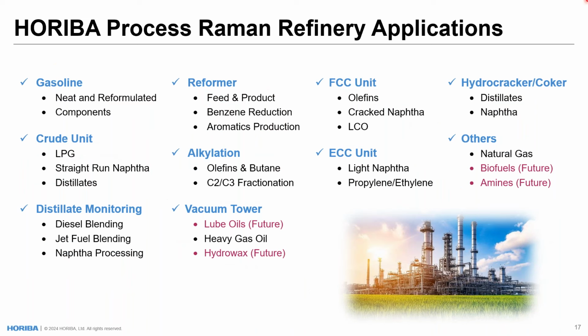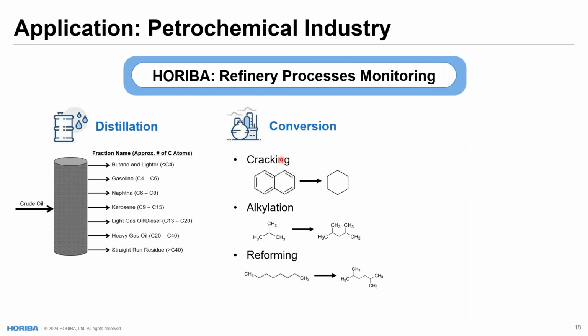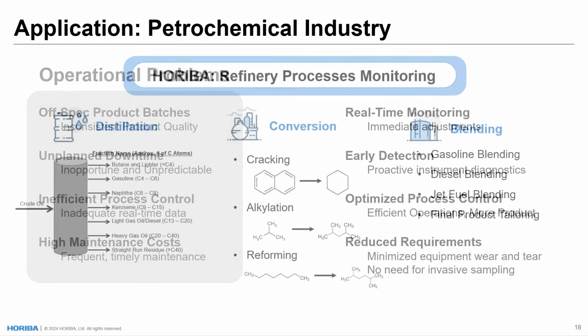So the sort of refinery applications that we deal with here are listed here. Lance briefly went over this in the introduction, but we're going to get into this a little bit more right now. So some of the main refinery processes that we monitor are distillation units in a refinery, different conversion and chemical processes that happen in a refinery, like cracking, alkylation units, reforming units, etc. And also final product blending, so whether that be gasoline, diesel, jet fuel blending, different final product tailorings. Our Process Raman really shines in blending applications.